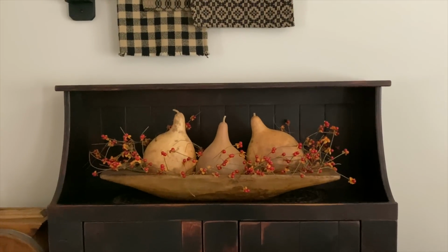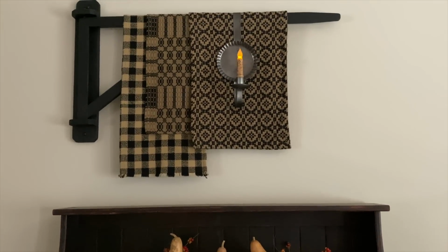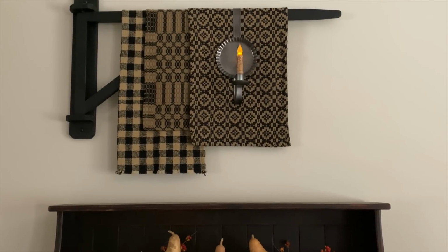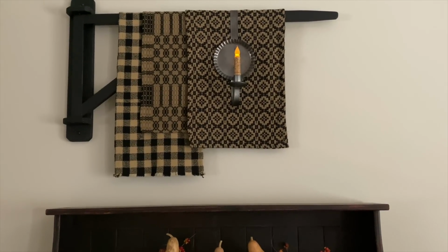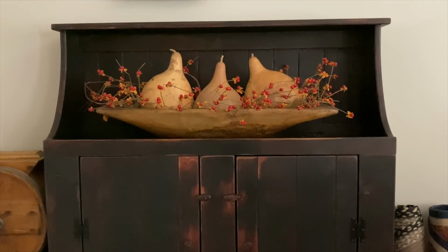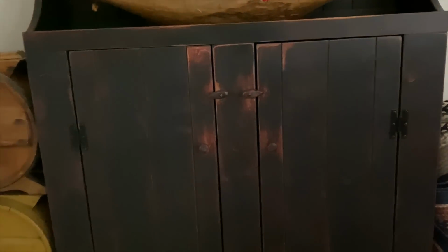And then above the jelly cupboard is one of our blanket cranes, which I just layered 3 primitive pattern runners in the same color palette, but I love the different patterns and how they just blend beautifully layered on our blanket crane. Now, I don't usually have this jelly cupboard open all the time, but let me show you what I have in here.